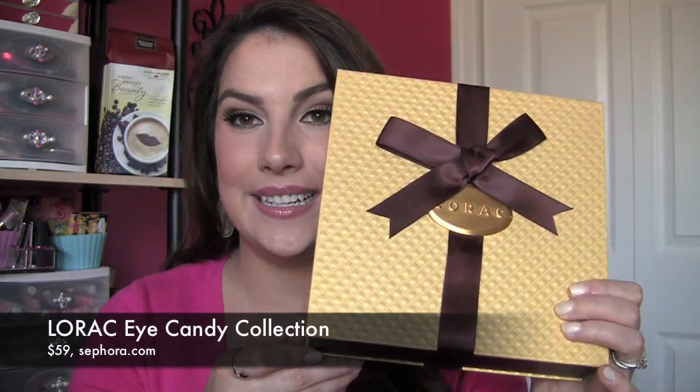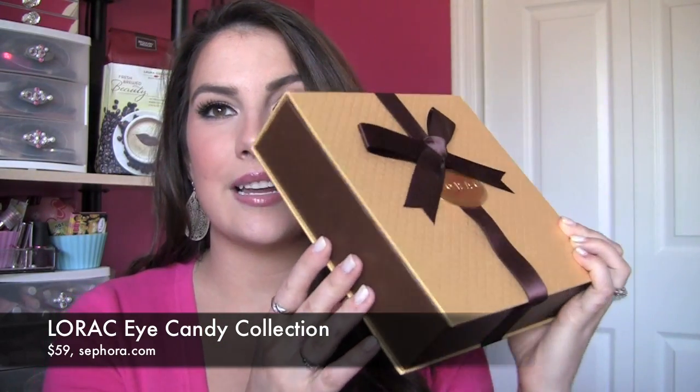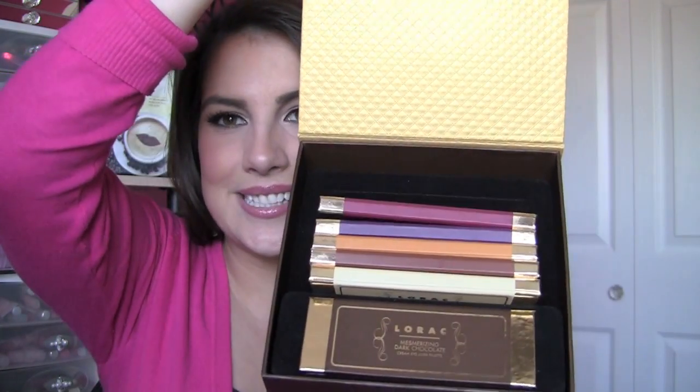Now for the kit that just screams class, high-end, luxurious product. It's from Lorac and it's the Eye Candy kit here. Look at this all the way around. It looks like there could be something really expensive in there. Maybe it's chocolates, maybe it's some perfectly wrapped high-end product that was bought at the mall, but this is really cool because as you undo this, which is a little magnet there with that ribbon, it looks like a box of chocolates! I love it!